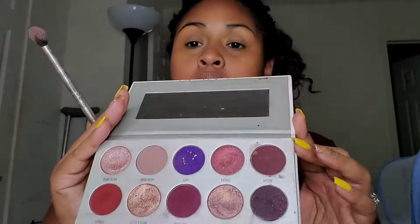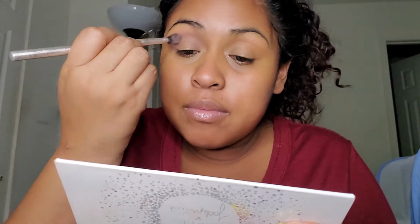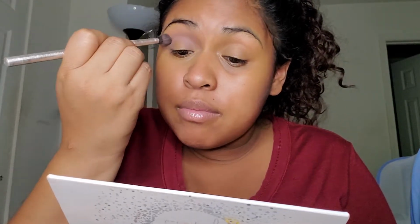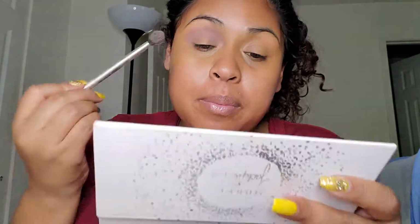It's so much easier. So I'm going to go ahead and take the shade Hush Hush in the Jaclyn Hill Bling Boss palette. This light purple shade right there. And I'm not going to do anything crazy. I'm just going to go run a few errands. So I'm just taking that into my crease. And I don't apply eyeshadow like a perfect person. It's just how I do it. It's just eyeshadow. It's just makeup.